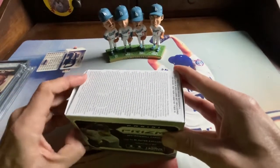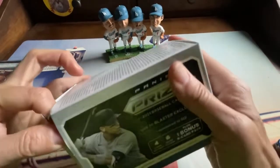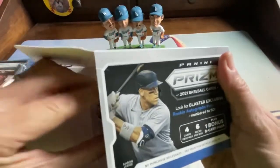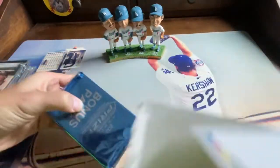We just say random words because we don't even know their names. Exactly. It's hard to see the names on those darn cards. Excellent. So let's see what we got.